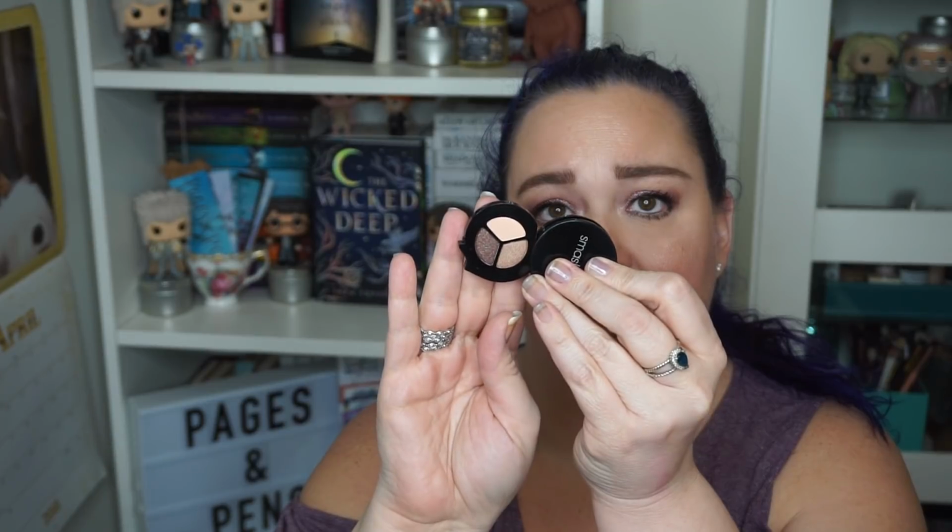This Smashbox Trio, this is in Screenshot. This has Nectar, Roast, and Cinnamon Toast. So it's just a little trio here. It's never even been swatched. They're just colors that I'm not using, so she's more than welcome to that.